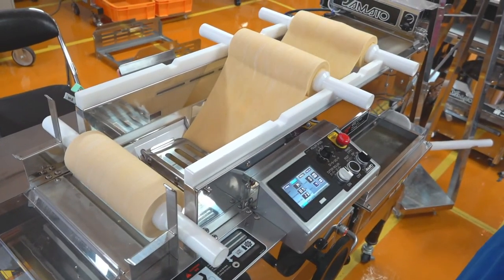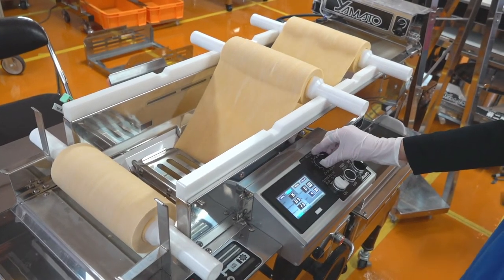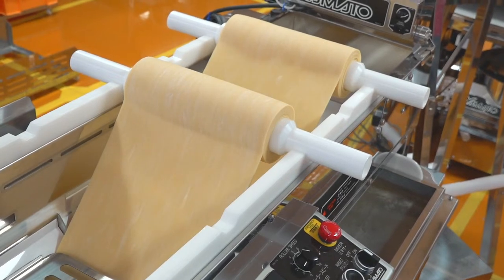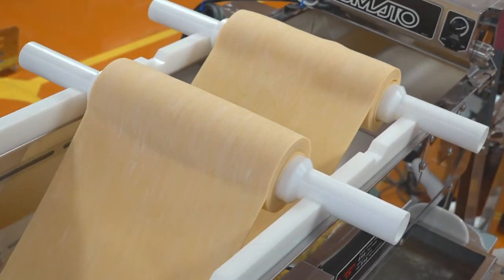Anyway, this is the combining process, and we're feeding them through the roller, making awesome pasta now.